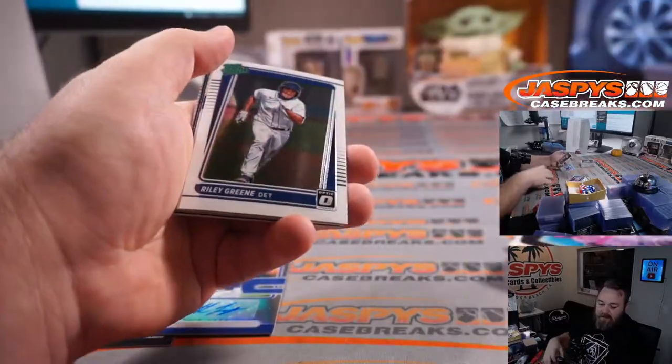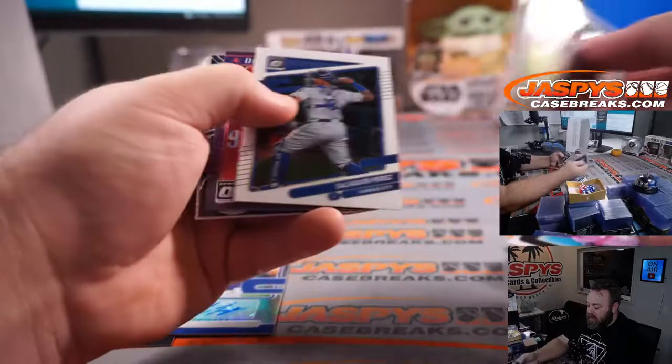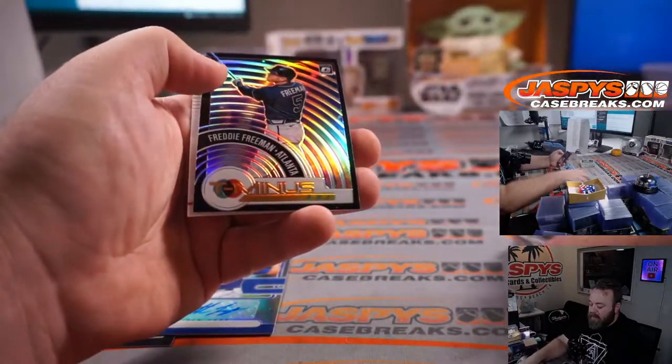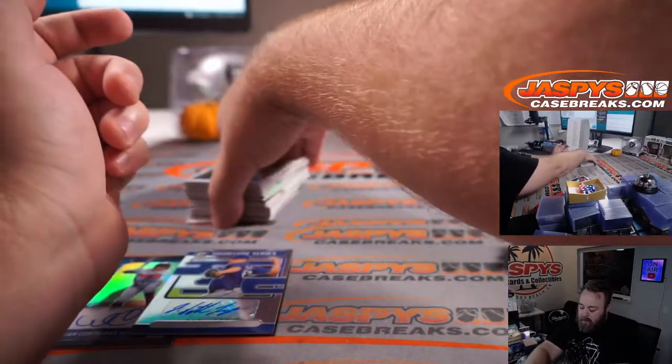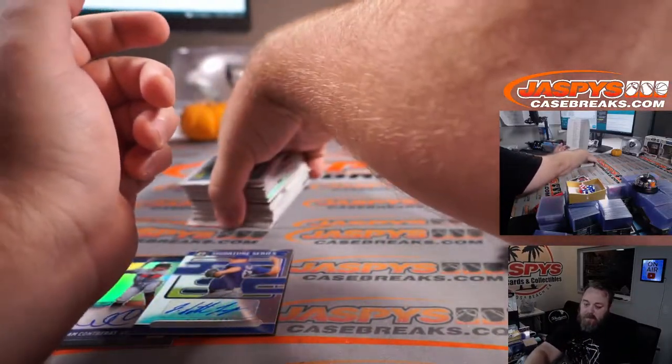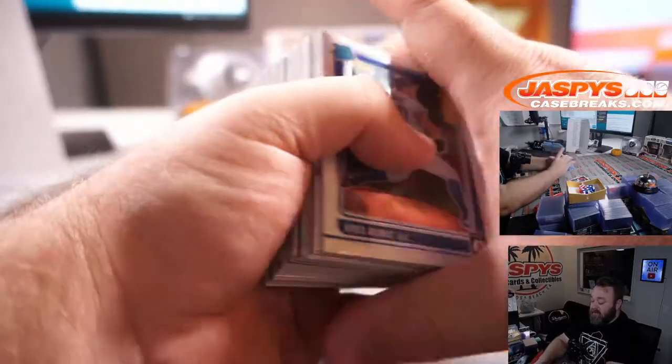And Mike Trout for the Angels, Alan Murdoch. You got Freddie Freeman for the Braves, Jeremy Ricker. We haven't had an auto hot box in this half yet, so I'm assuming this is it.